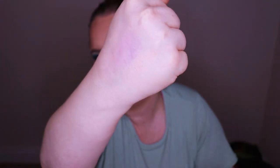For highlighter, well God guys, this one is from this palette here, and there's no point showing you where I was at the last update. I'll just show you where I am now. 12 more uses, and it does not look any different. It gives you a subtle glow, and that's kind of it. Like a subtle champagne. I don't even know if you can see it because I'm so pasty, but I really like it.